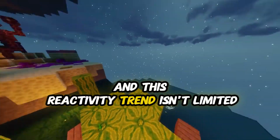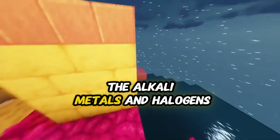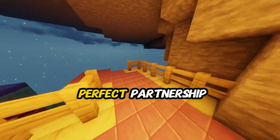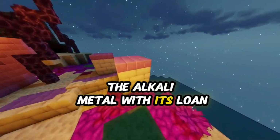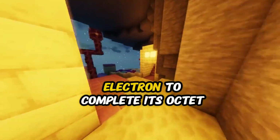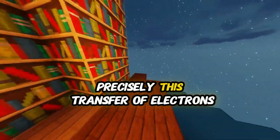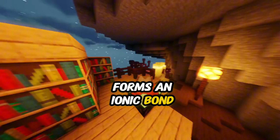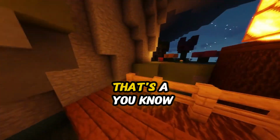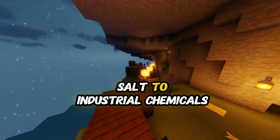And this reactivity trend isn't limited to water. It also applies to their reactions with halogens. Right, the alkali metals and halogens have that classic attraction, forming salts in the process. Yes, think of it as a perfect partnership. The alkali metal, with its lone valence electron, is happy to donate it to the halogen, which needs just one more electron to complete its octet. So they both achieve stability through this electron exchange. Precisely. This transfer of electrons forms an ionic bond, creating a salt, a compound composed of oppositely charged ions. And that's a pretty fundamental reaction with applications everywhere, from table salt to industrial chemicals.